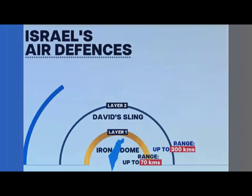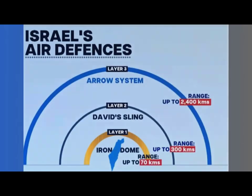The second layer is called David's Sling. It can take out long-range rockets and cruise missiles. The range is up to 300 km. And finally you have the Arrow system, Arrow 1 and 2. These take out medium and long-range ballistic missiles and range up to 2,400 kilometers.